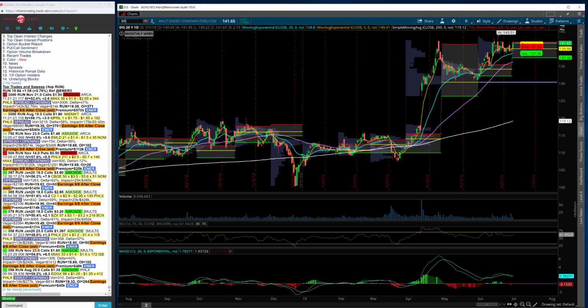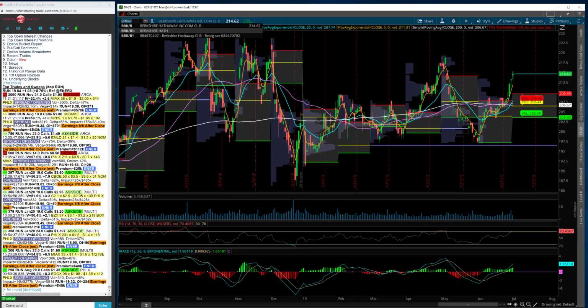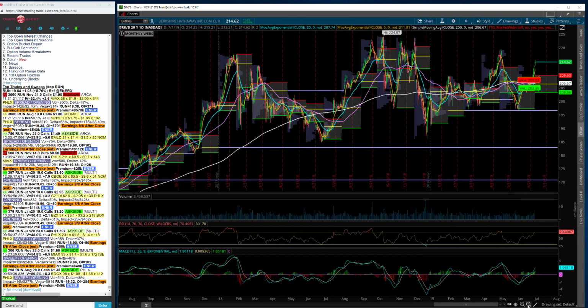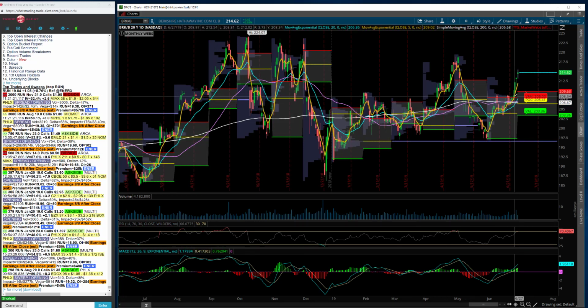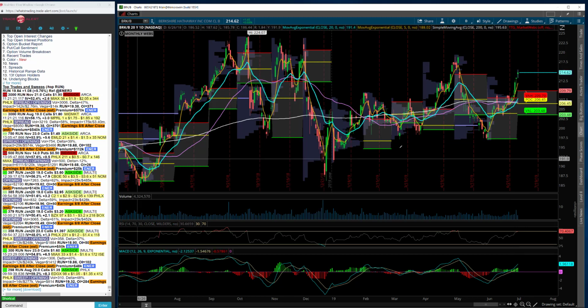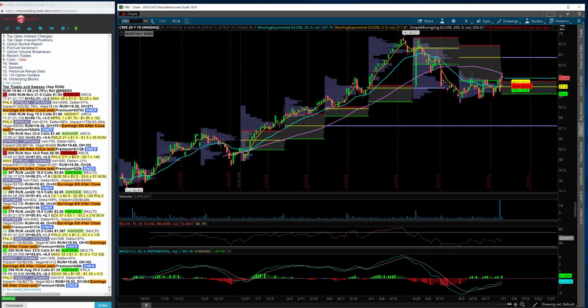Burke B actually saw some calls. I looked at this name a couple times today. It's not jumping. If it hadn't run so much, I generally think this is a nice name to play, but I feel like I didn't catch it, and it's moved significantly, about $7-8 from where I would look for a breakout of value. So they came in a couple times for this one. Also, a semiconductor name, Cree, also saw a little bit of call activity.